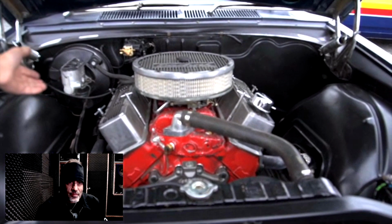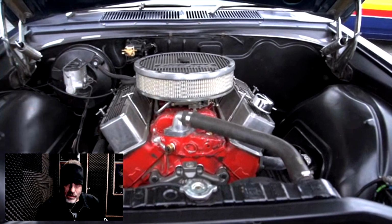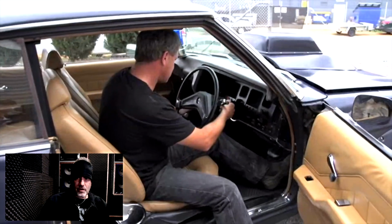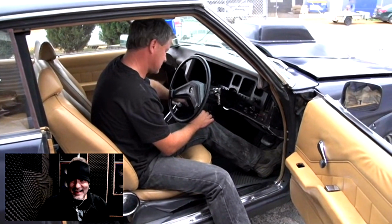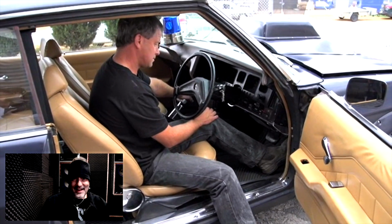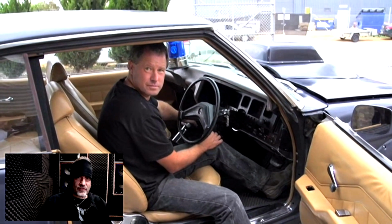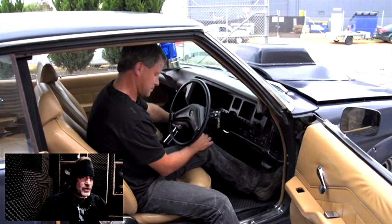It had the engine in it. That was pretty much, I had the rocker covers on it. There was no water pump on it. The radiator was there. I love 327s, by the way. They're very snappy.